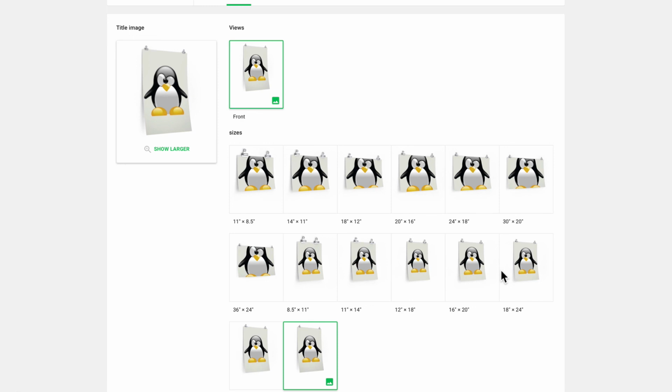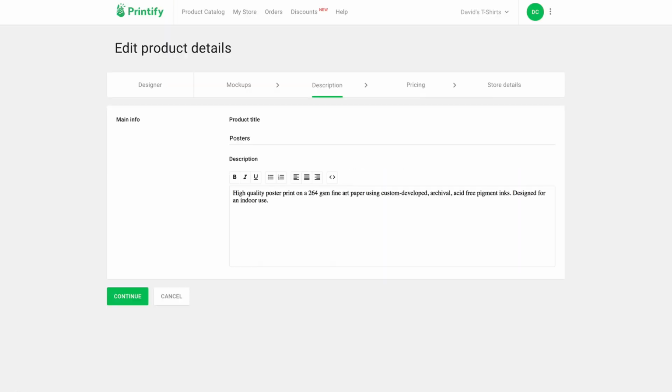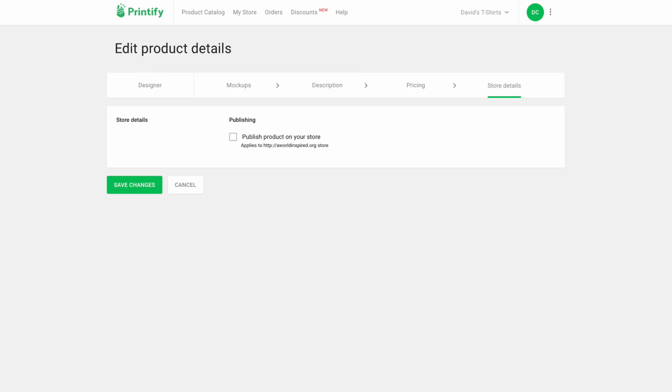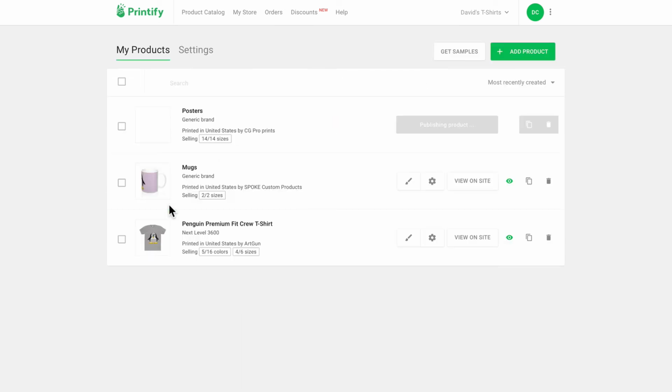And then you see the mock-up images. Click continue. Automatically adds text for our description. Automatically has pricing, which we can change if we choose. Click continue. Store details is going to let us publish our product. Save changes and publish. And there you go. It's publishing our product to our WooCommerce site.